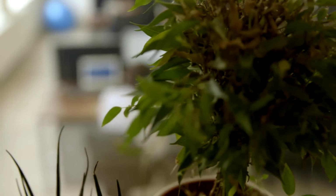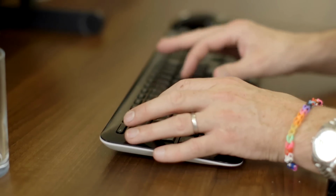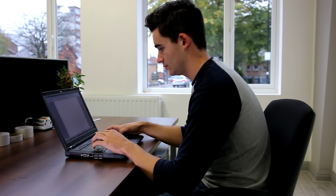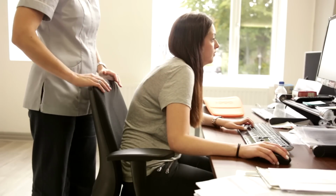And I'm here today to talk to you about a fantastic new product that we have developed to help prevent and treat back and neck pain. We all spend too much time sat down at our computers or looking down at our tablets or laptop screens. This can cause muscles in the neck to become tight and sore. One of the best ways to relieve this pain is to support your head and give these important muscles a chance to relax.